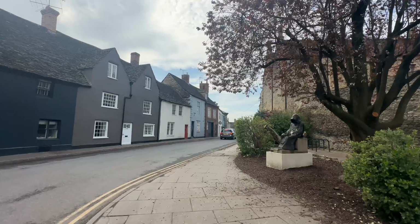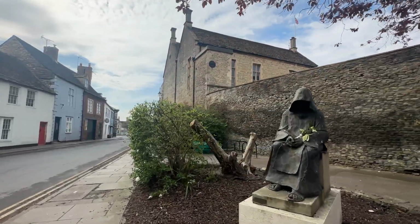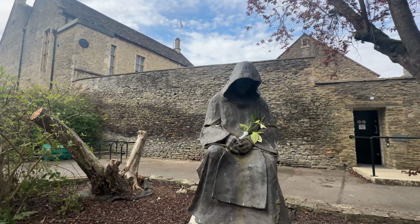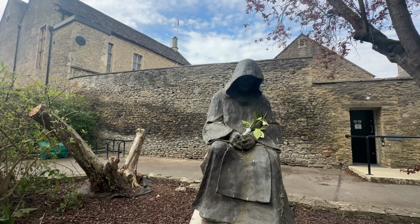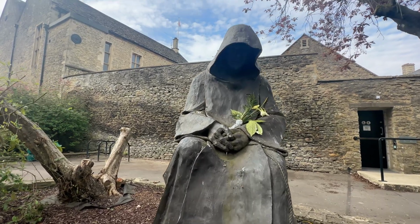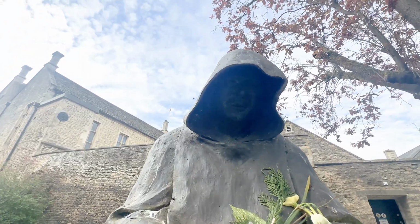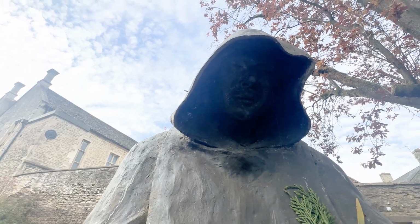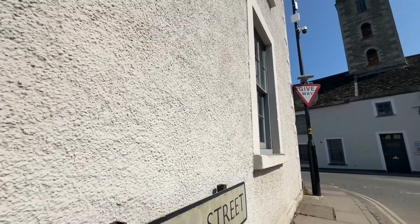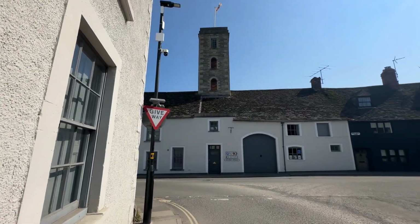And here on the corner of Oxford Street, there's really a reminder of the town's religious background and the Abbey: a sculpture called Monk in Meditation. This is Oxford Street in Malmesbury, getting its name from being on the route from Oxford to Bristol. And across the road here is the Tower House.